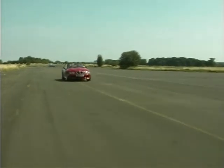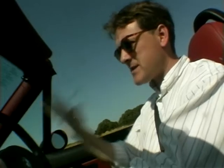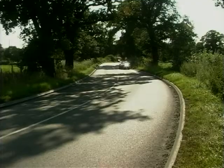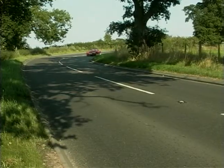So, what do we like, what don't we like about the M-Roadster? Well, the brakes are absolutely excellent. They stop you dead when you need to stop. The suspension and ride is very good, if not a little hard, but it is a sports car after all.